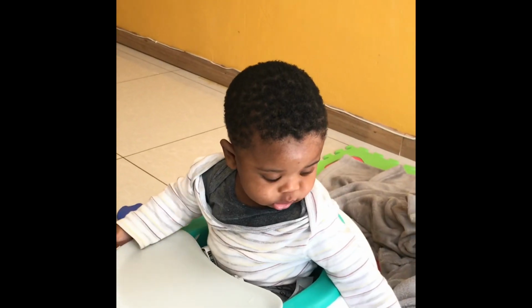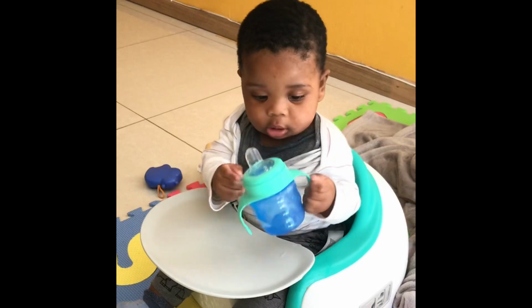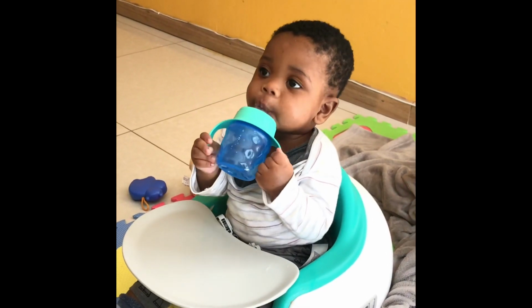Another thing that we introduced is water. He is drinking water now. He seems to enjoy it. He's drinking a lot of water. We are giving him water in a sippy cup, but not in the normal baby bottle that he takes milk from. He can drink from it when there is a lot of water in it, where he doesn't have to tilt it back a lot. But usually he just causes a whole mess, and he has water all over his clothes after we give him the sippy cup to feed himself.